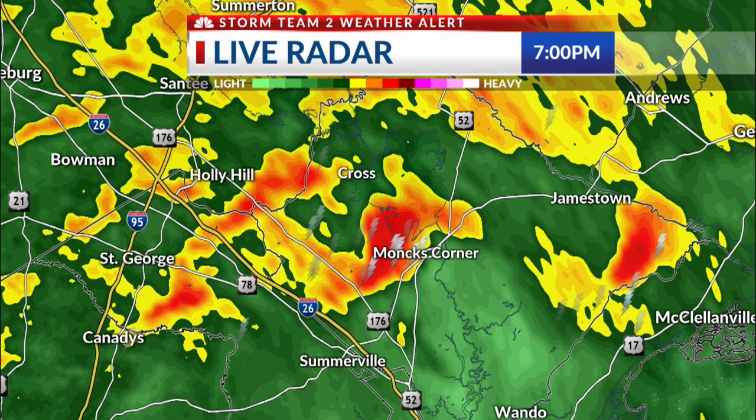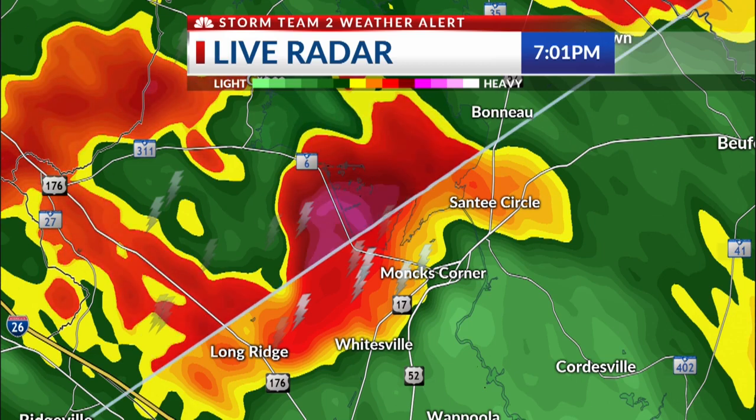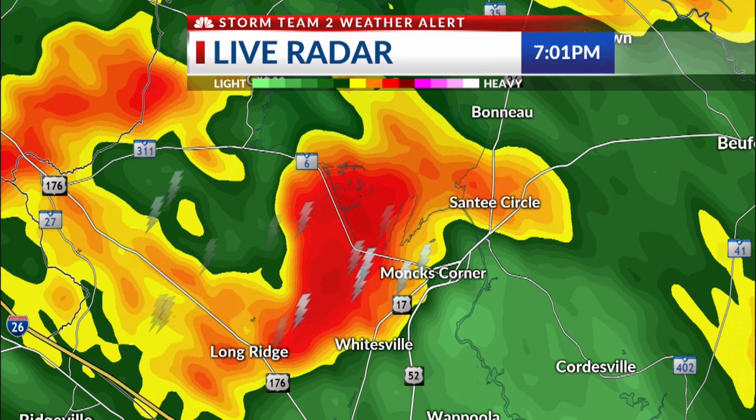And at the very least, David, a lot of folks are getting some very heavy rain right now. We'll kind of highlight this region that's up in Berkeley County where we've seen that rotation earlier, but you're talking about rainfall rates probably several inches per hour in this region right now. Yeah, I think the bottom line at the moment, we just passed into 7 o'clock. You heard me talk a lot about that. So at the moment, the National Weather Service has not continued this warning.